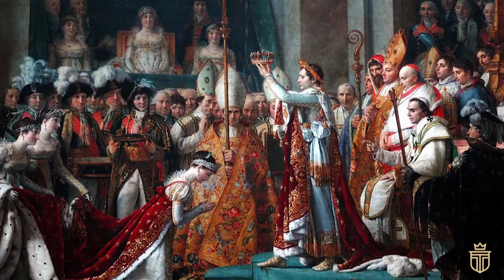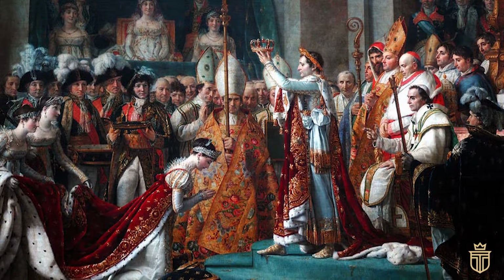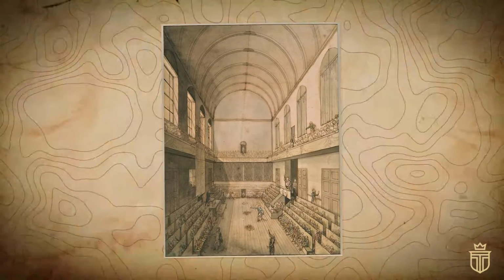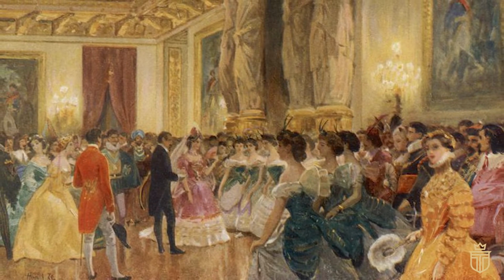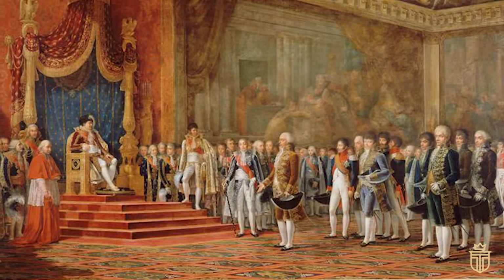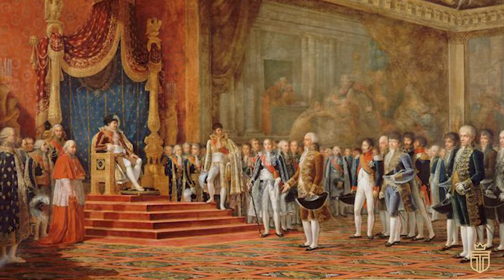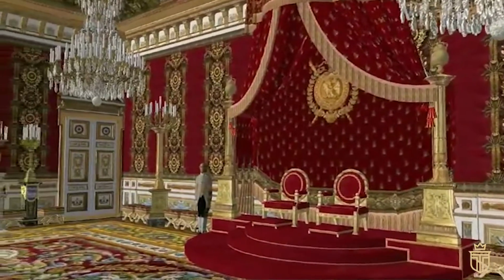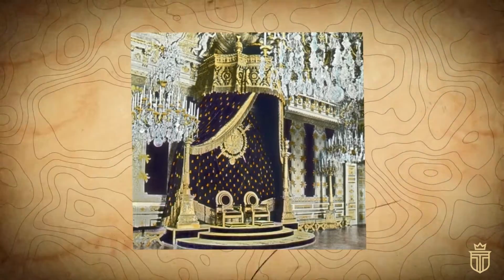For example, in 1804, as he prepared for his historic coronation as the first Emperor of the French, he meticulously planned each detail, ensuring the palace reflected his vision of a new dynasty, and the Tuileries' grand halls and opulent chambers were the setting for many of his pre-coronation activities. And one notable area in the palace was the throne room, where Napoleon often conducted state affairs. This room, adorned with luxurious fabrics and ornate decorations, was an emblem of his love for grandeur and his desire to impress both his subjects and foreign dignitaries.